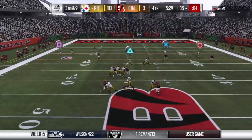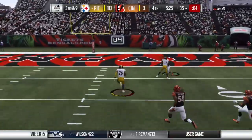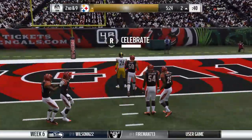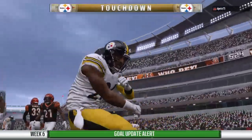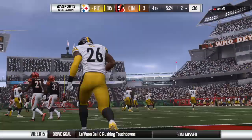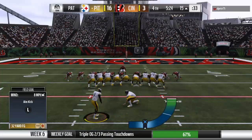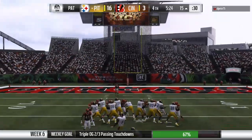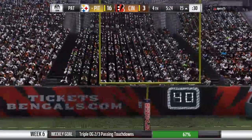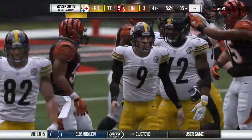Now Roethlisberger to throw on second down. Escaping the pressure right. Got his man complete over the middle. That's Bell. And into the end zone. Touchdown, Pittsburgh. Le'Veon Bell. His fifth touchdown now on the year. And the Steelers find a way to stretch their lead. Extra point put through by Boswell. And the lead is now 17-3.